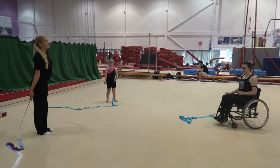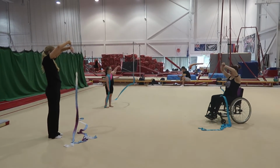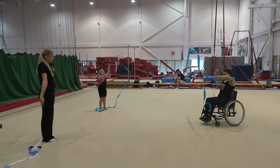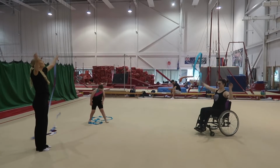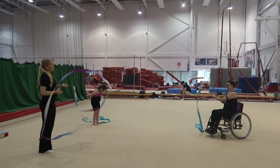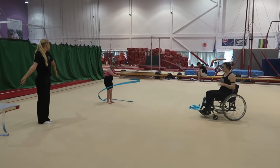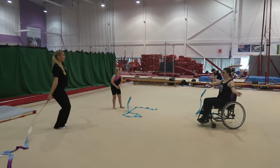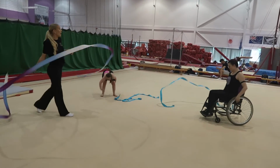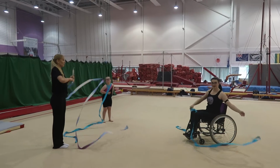And then we moved on to throwing. Here's Katie showing us how it's done. Sounds pretty simple, right? Oh my God. Katie makes it look very, very easy. So now I'm going to try. Nearly hit myself in the face, but got there. I caught it.